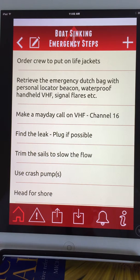Retrieve emergency ditch bags. I guess they would be ditch bags with personal locator beacon, waterproof handle, signal flares, and so on. Okay, well, I need to study a little more.